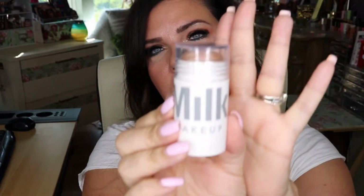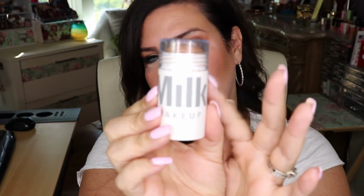And then I had my Milk Makeup matte bronzer stick. I didn't get to use this as much as I wanted, and I really like it. It's really fun using cream products.